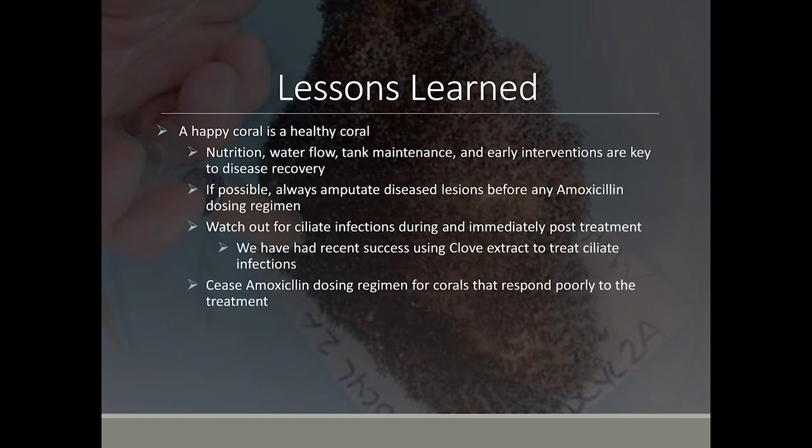Amoxicillin dosing is a great tool, I think, that you can have and use when you need to. And it can be used to help out with that disease response during the early phases of the epidemic. And if a coral does not respond well to the dosing, right, then you should remove it. And you should just kind of try to take care of it with, like I said, feed it, make sure it's clean and has adequate water flow and all that type of good stuff.